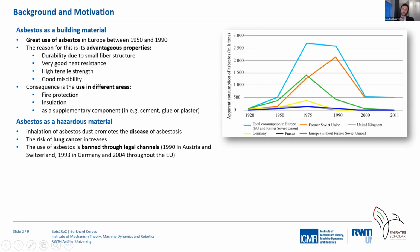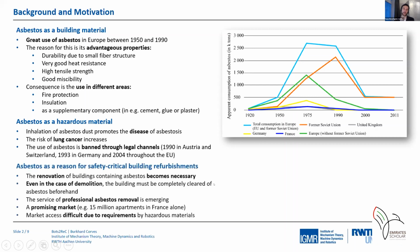And all this together means we have a lot of flats in Europe that are not allowed to have it anymore. So there is a use case for refurbishment. And it's also a special kind of refurbishment because of the high regulation standards that we need to face, because we are handling hazardous elements.